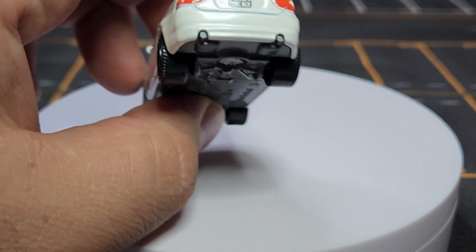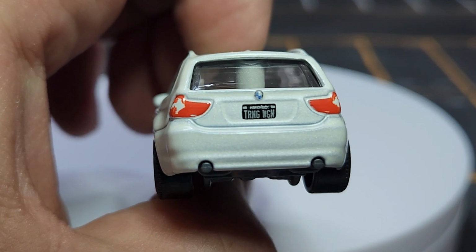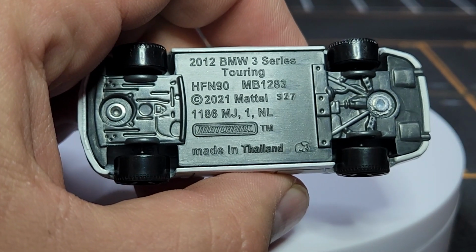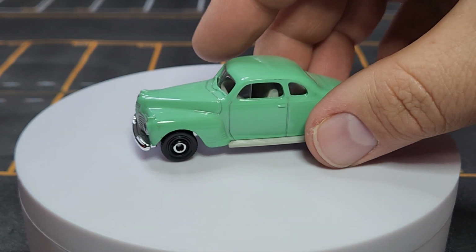This guy does have a license plate on there. So it does say Touring Wagon, which looks pretty good with a Matchbox plate. And then your base deets all there. S27 is the day code for this particular mix, which is a relatively recent number.